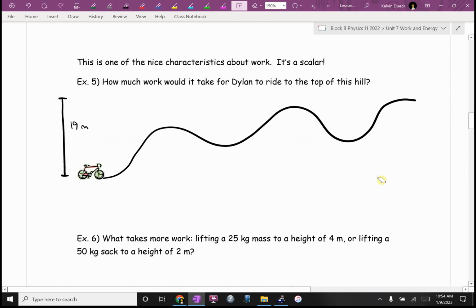So, this is one of the nice characteristics about work. Turn the page. It's a scalar. So example 5 asks, how much work would it take for Dylan to ride to the top of this hill? It's the same question as before, because the final height is 19 meters. See it over here? It's going to be mgh again. It's going to be 12,103 joules.